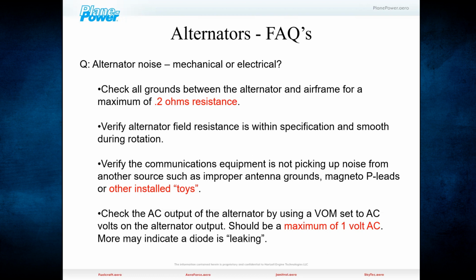Well, guess what's getting put back in the airplanes now? They are putting cigarette lighters back in, but they're auxiliary power ports. So they've renamed them, okay?